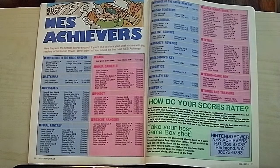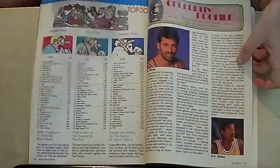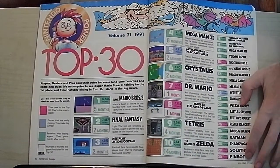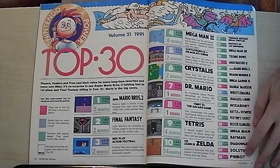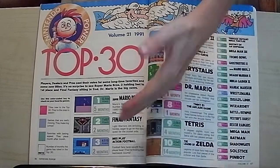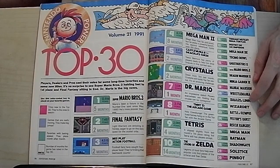And unlike Link to the Past, I finished Link Between Worlds like four times, I think. I'd like to praise the lack of Zelda 2, and I'm impressed Pinbot made the top 30. Crystalis really intrigues me. I never heard of it before. So, yeah, Pinbot is just a pinball game, but it busted in there right at the top. It just made the top 30, brand new. Zelda 2 really dropped, to my dismay. Legend of Zelda is still hanging in the top 10 after 14 months. Zelda 2 really was high, and then it kept dropping and dropping until it's actually out of the top 20 now.